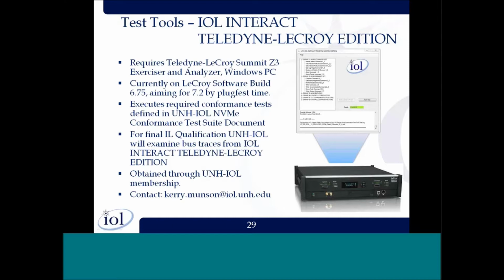Right now, this is an important point. Our software works with the Lecroy software 6.75, but we're looking to bump that up to Lecroy software version 7.2 by the time of the Plugfest. Lecroy's released newer versions of that software, and we're playing a little bit of catch up with that. But we're hoping to have our software working smoothly with their 7.2 software by the time of the Plugfest. Again, this tool is available through membership in the UNH-IOL NVMe Consortium.